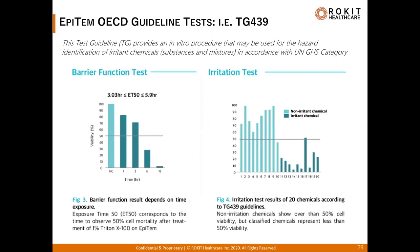And as is the standard, it was exposed to 1% Triton X-100 over a period of 18 hours. Epitem's ET50 value, which is basically the time it takes for the cell numbers to decrease below 50%, was between approximately 3 and 6 hours. So that corresponded to what we'd expect from human skin.